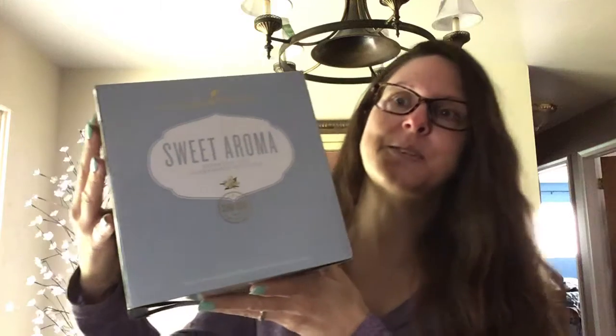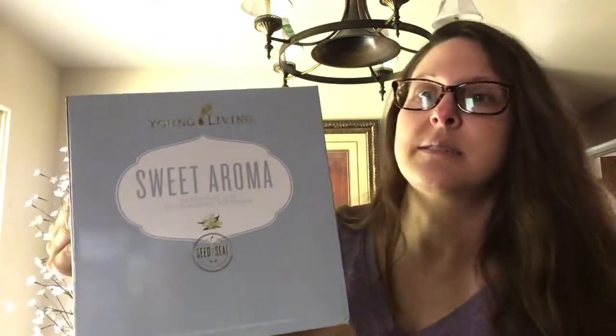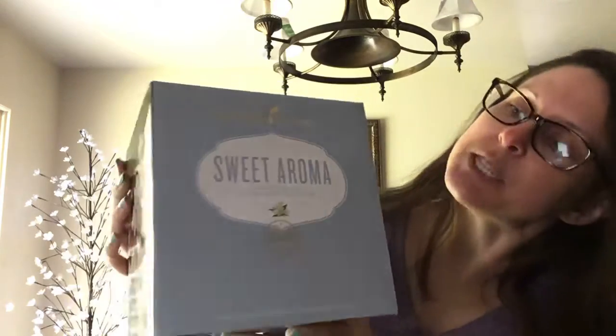It's called, okay, so through here, it's backwards on the camera, but anyway, it's Sweet Aroma. This has 10 different lighting options, and I'm going to open it up. It's just my excitement, that's all. Hold on. They pack it very nicely. It's just a mini one, again just for the bedroom, so I can diffuse oils to help me sleep at night as well.